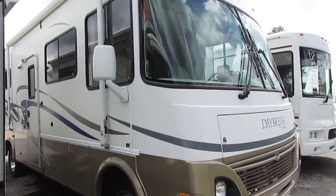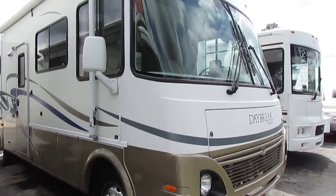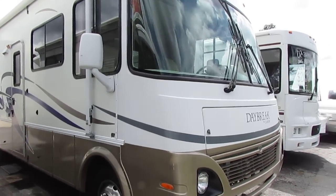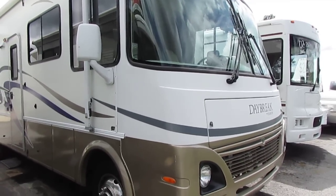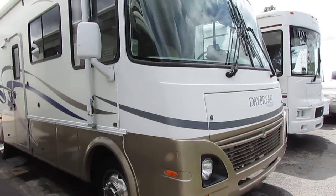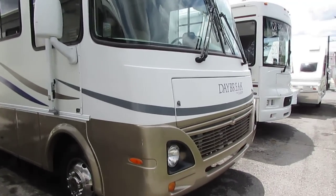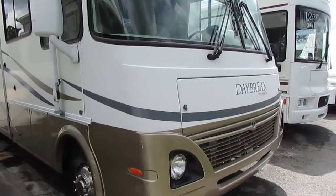Folks, I've got a very nice, clean, little 2004 Damon Daybreak. This is a model number 2965. Folks, this is the smallest Class A that Damon makes. This is only a 30-foot long Class A with 2 slide outs, and the best part, folks, it's only got 10,000 miles. I mean, this coach is just as close to like new as you're ever going to find in a 2004 model. Barely turned 10,000 miles.